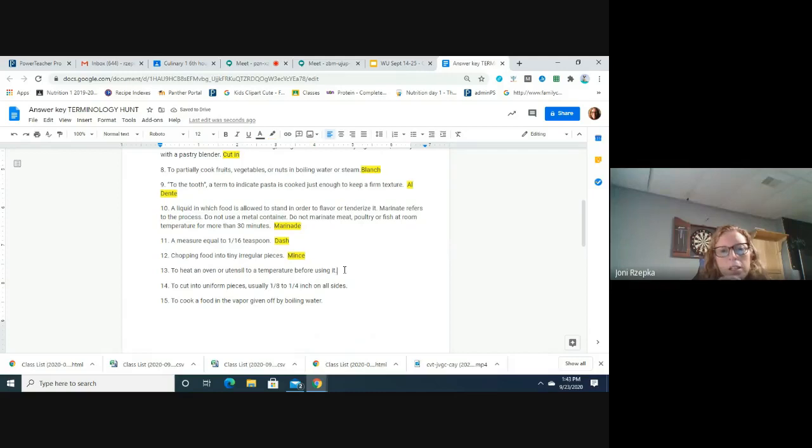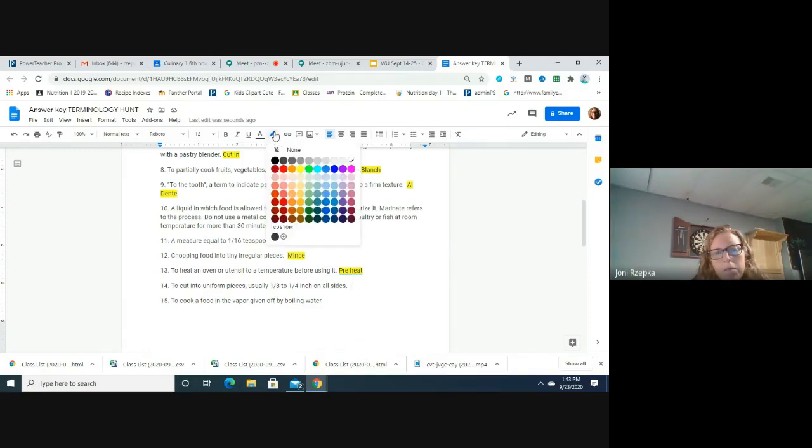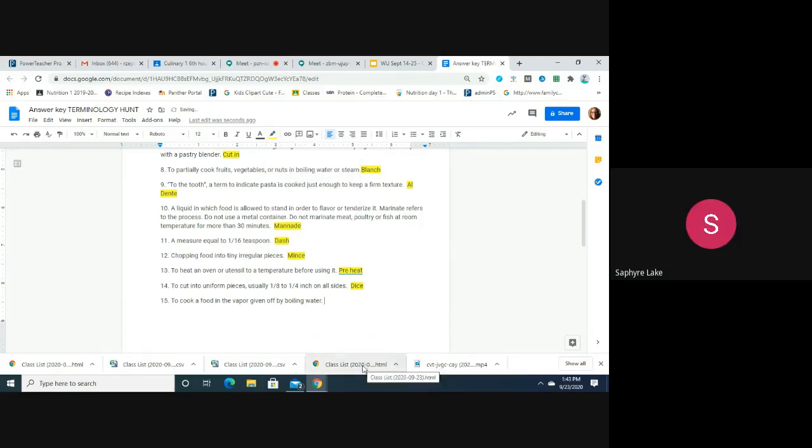Okay, to heat an oven or utensil to a temperature before using it. Like, before I use the oven, I have to do what? Preheat. Yeah. Okay. Number 14, to cut into uniform pieces, usually 1/8 to 1/4 inch on all sides. They use these things at the casino sometimes. Dice. Thank you. Okay, to cook a food in the vapor given off by boiling water. Steam. Yep.